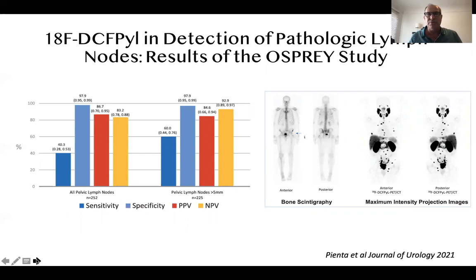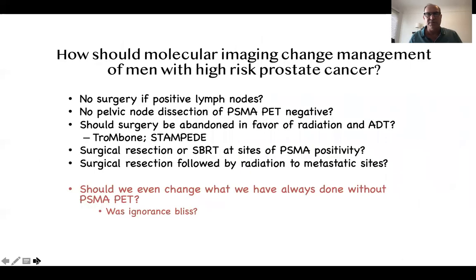In our own study, 30% of high-risk patients who underwent PSMA imaging had metastatic disease, and it is among the 70% who did not have metastatic disease by PSMA and then underwent surgery, in whom about 20 to 30% of patients still had positive lymph nodes.